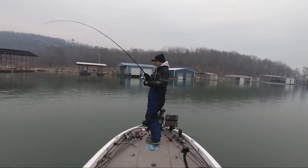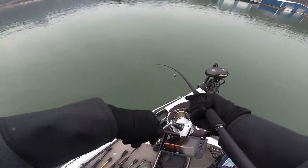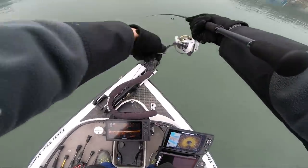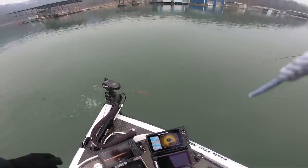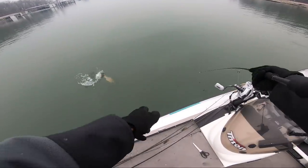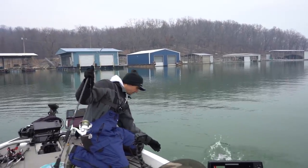Got him. There we go. Another rock pile here, middle of a creek, literally the exact same pattern. Got another good smallmouth here. We changed areas of the lake because we couldn't find any more fish in that one little spot we were in, but we're able to duplicate that pattern in the exact same type of area.